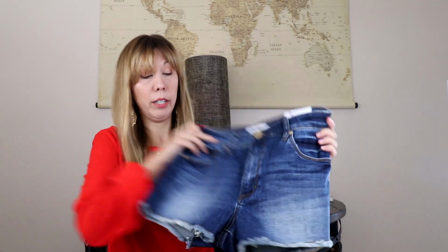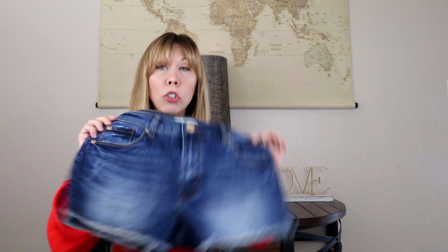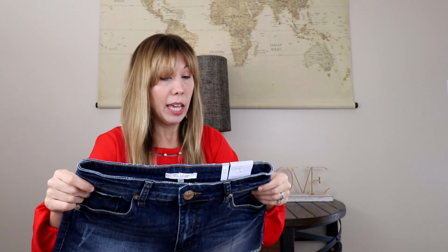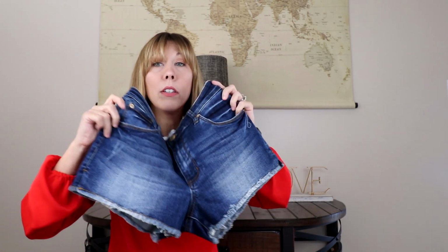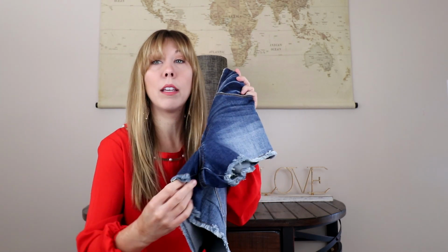These look short. I'm gonna tell you right now, these are gonna be a big fat no. I like that it's a reinforced raw hem. I prefer this to a cuffed short. And this looks like my type of short if it was just a little bit longer, but you can see the inseam is just not there. This is the inseam. I probably won't be turning around in those.